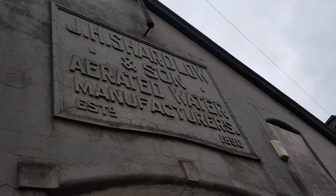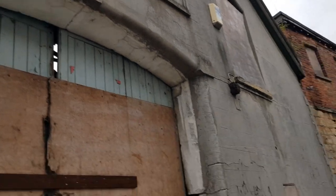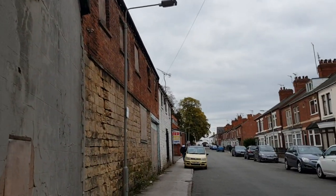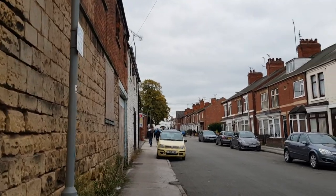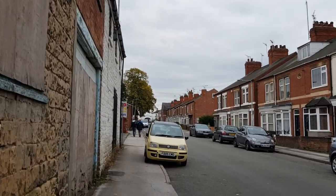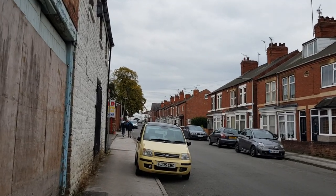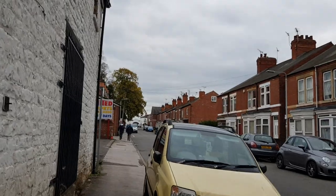Full time, and I'm outside JH Shardlow and Son Aerated Water Manufacturers. This was Farsley Celtic all over again. That was a shocking game. I spent the vast majority of it with my head craned upwards, watching the ball being belted from one end of the field to the other, and headers up in the air. Neither team got it down and played.